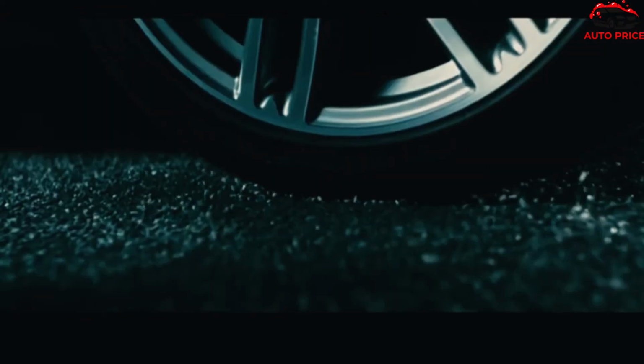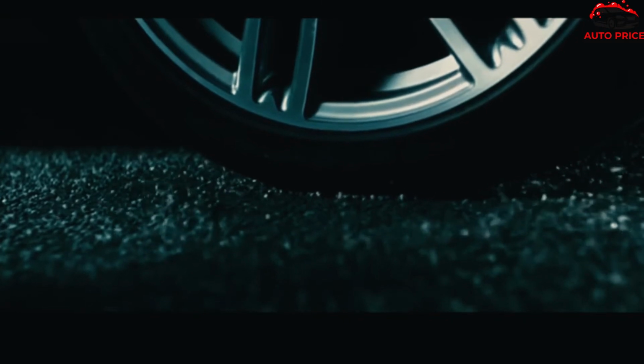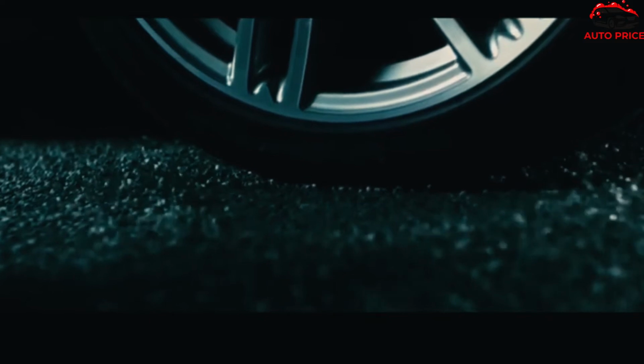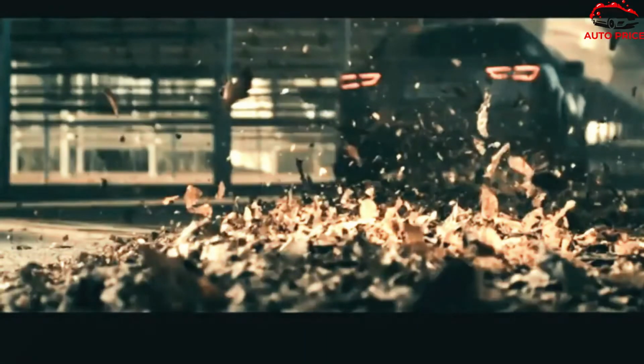Inside, the infotainment system that came with the 2021 refresh properly modernizes the cabin with a crisp display and intuitive software. Yes, there are some Chrysler-grade plastics, but most of the materials are high quality.